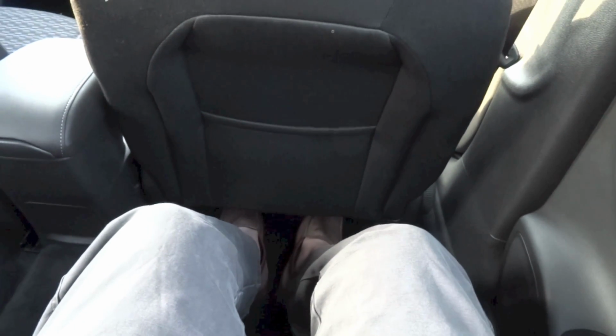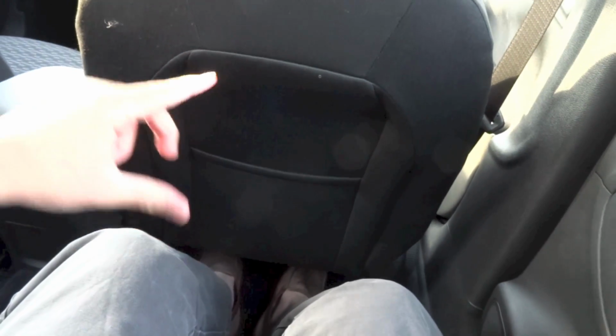I did set the driver's seat to a position that I would feel comfortable in. I'm about 5'7", which is about 1.7 meters tall. There is not much room to stretch out my feet underneath the driver's seat. As for legroom, I do get slightly more than this, and I do get about this much headroom.